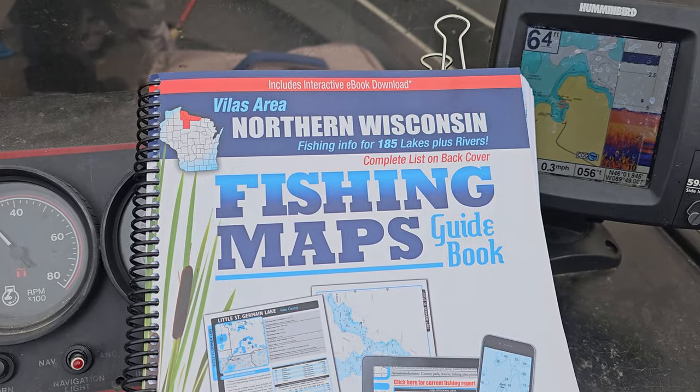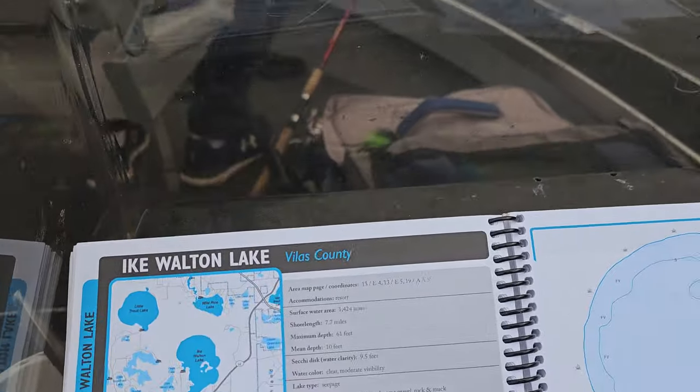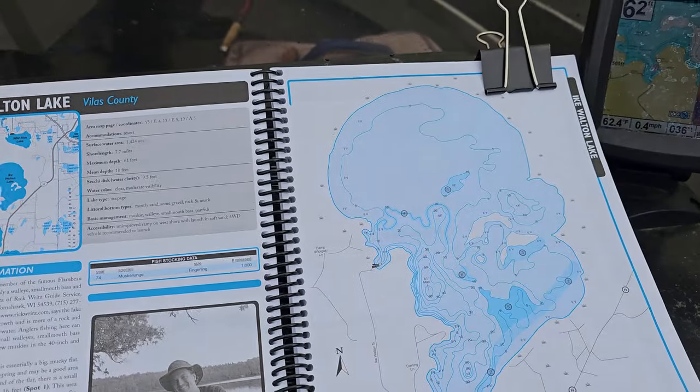If you're new around here, we like to fish a new lake every time we go out and gather the information and pass it along to you. Since we've never been here before, a good place to start is in the Sportsman Connection Guide. I'm using the Northern Wisconsin Villas area. We're on page 106 here. It's Ike Walton. This is a 1,400 acre lake, so it's a decent sized lake.